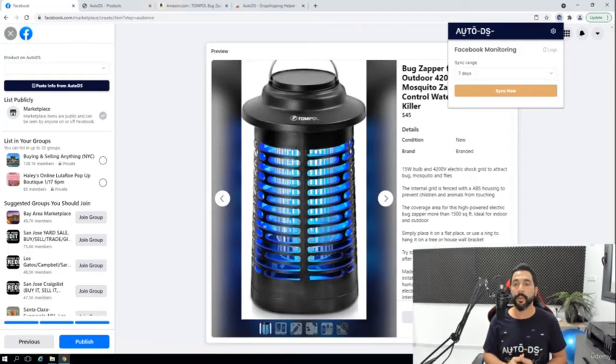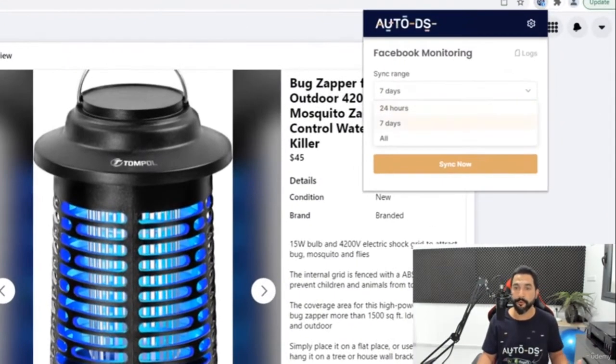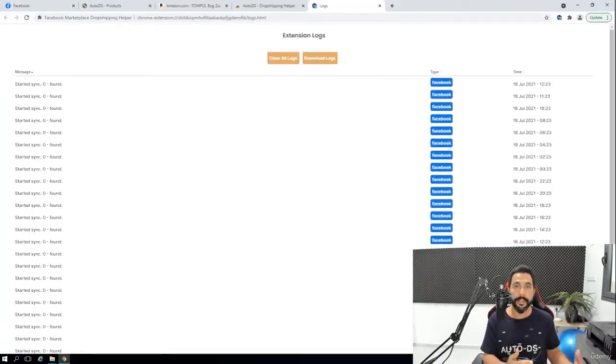And then the extension will ask you, how often do you want us to synchronize the products on AutoDS and make sure that you also have them on the Facebook Marketplace store. So in this case, you can sync it every 24 hours or every 7 days. Then you have your logs. Here you have all of the changes or everything that the extension did. You can read it right here in the logs page.